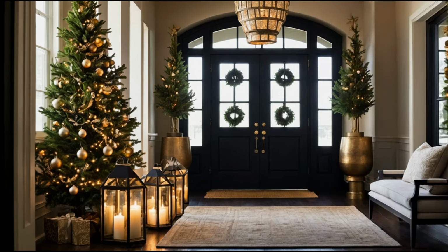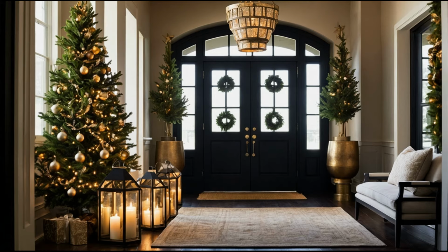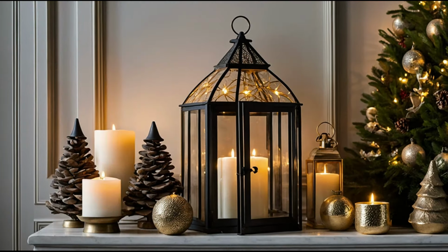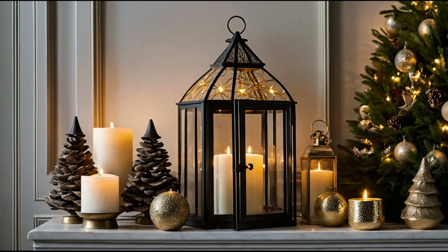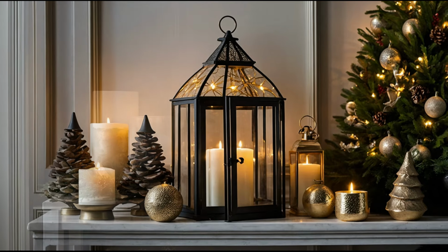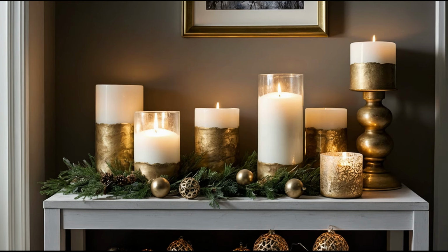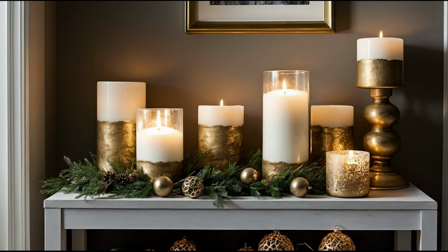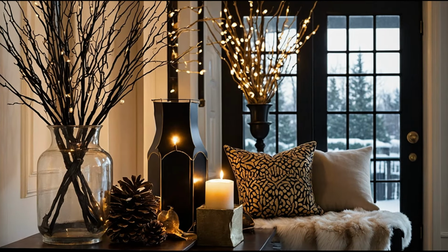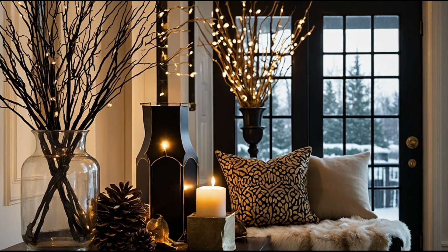Cozy and chic: layered textures and lighting. Creating an elegant holiday entryway isn't just about decor, it's also about setting the right mood. Layering textures like plush throw blankets over a bench or adding soft rugs will make the space feel cozy and welcoming. Incorporate warm, ambient lighting using lanterns, candles, or LED string lights to enhance the festive glow. Styling tip: add an elegant touch with battery-operated candles on a console table and place them inside lanterns or candle holders with gold detailing.